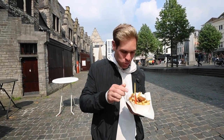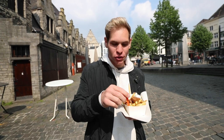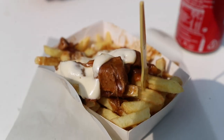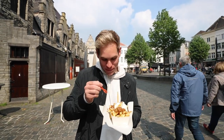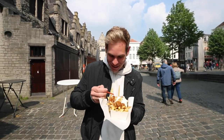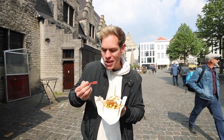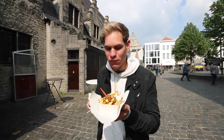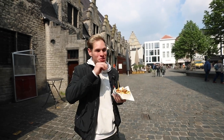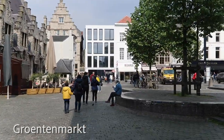Oh my god. You like it? It's amazing. It's really like having a beef stew, fries, and mayonnaise on top of it. It is really, really good, we need bigger forks, but it is really good. We need bigger forks for sure. But man, yeah, Belgian fries made right. I love them. A little hot though.